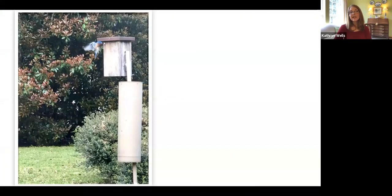So here, for example, is a bluebird box that is in my backyard. You will notice the baffle on the pole. That's to help for predators, protection from predators. It's also positioned in an area with a hole, the proper size for bluebirds and other cavity nesters, in an effort to keep all the intruders out.